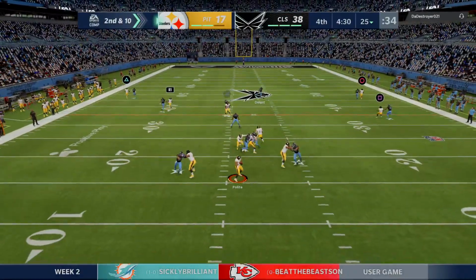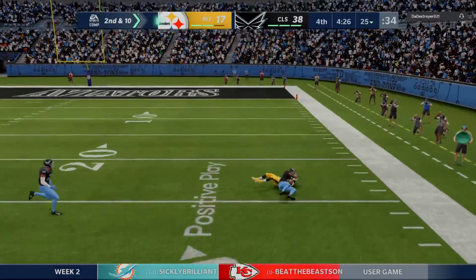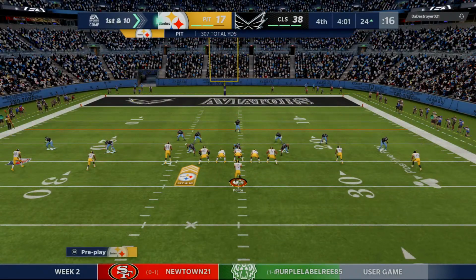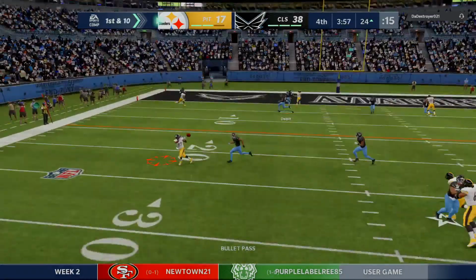Now they'll throw here out of the gun. They'll air this one toward Coleman. It's caught inside the 25. A big play that time for Pittsburgh. 51 yards. And the Steelers they'll look to throw here on 1st down.